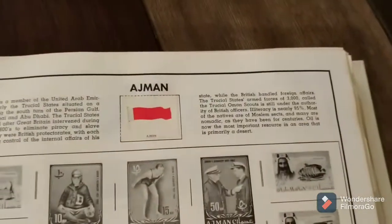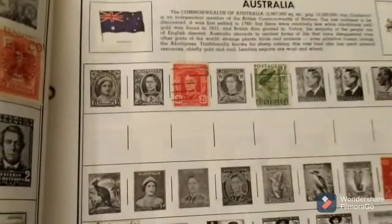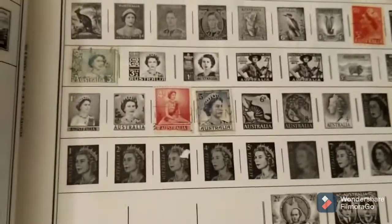And then we got one here. It looks like we're going to have all the main flags of these countries, I'm assuming. It's kind of what it's looking like to me. I don't see any actual stamps yet. Okay, here goes a couple stamps. Okay, good. So that is great. So we do have some stamps in here.